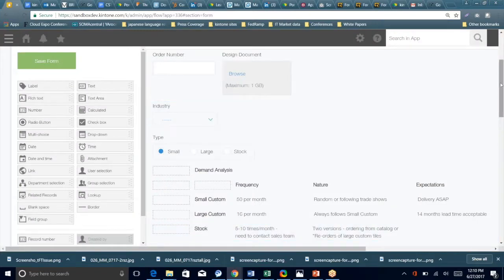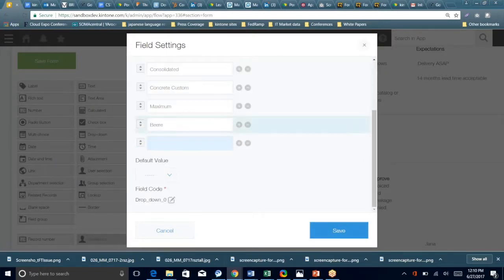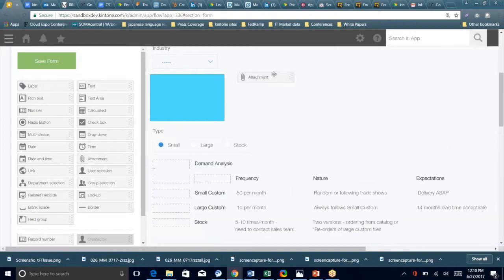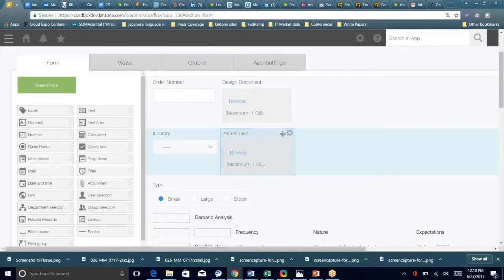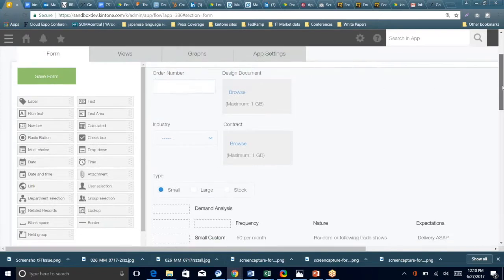So that's been saved now. Maybe I've got a new vendor now, so I want to add a new vendor to the process. Maybe it's, I don't know, Johnson. So I save that there. I can even pull in, let's say I need another attachment field over here. Maybe it's a contract or something. So I'll save that. So I just made three quick changes to the elements here.